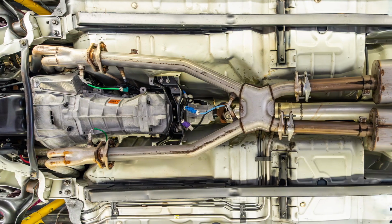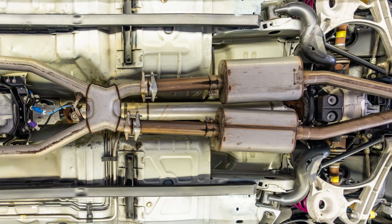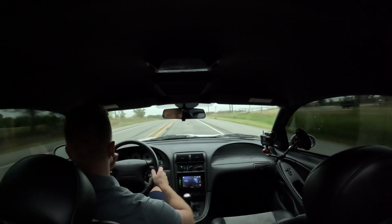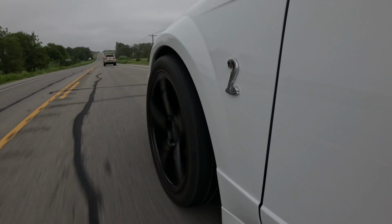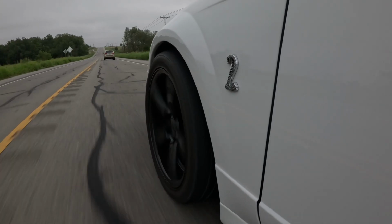Underneath is spotless. The floors are excellent. The bottom side, front to back, obviously you have your subframe connectors, which you guys can see in the photos. But the underneath of this car is great with no issues whatsoever. 10,590 miles.